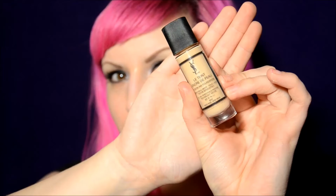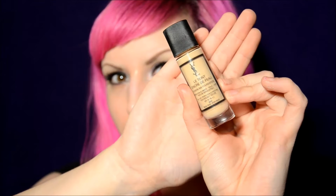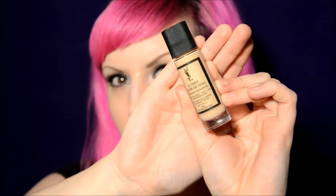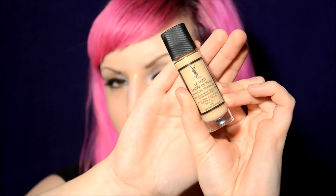So obviously the number one problem is the right foundation shade, but a bigger problem is settling for a foundation that is way too dark for you. This is Yves Saint Laurent Le Teint Encre de Peau. And oh my god, this foundation is amazing. It gives the skin the most beautiful finish. I just love it, but it is too dark for me, even though this is the lightest shade, BR20.